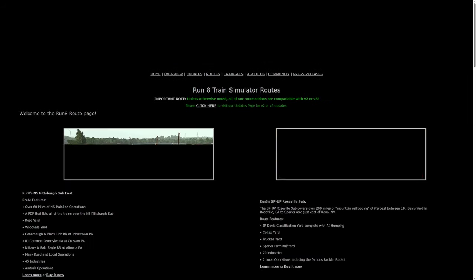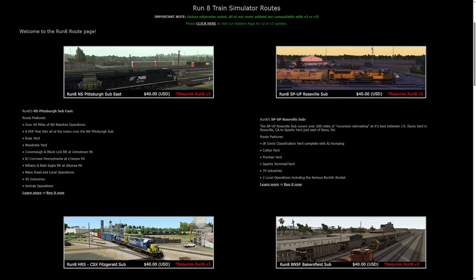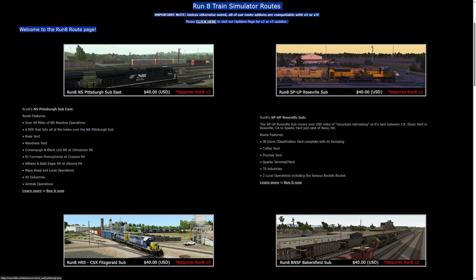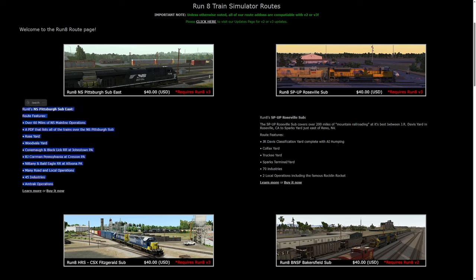Of course, if you go to Roots, you'll see right here on the left-hand side, actually. Yeah, that's not going to work highlighting it. There it is, Run 8 Norfolk Southern Pittsburgh Sub-East, $40. Tells you everything that it's going to include, yada yada. But of course, this is where you find it. And then, of course, if you want to purchase it, you just click that and follow the instructions.